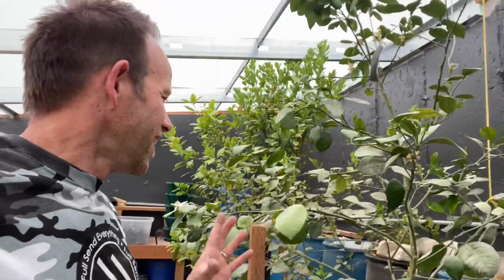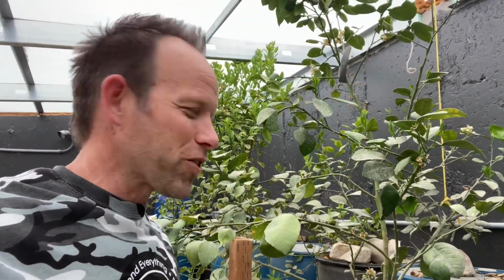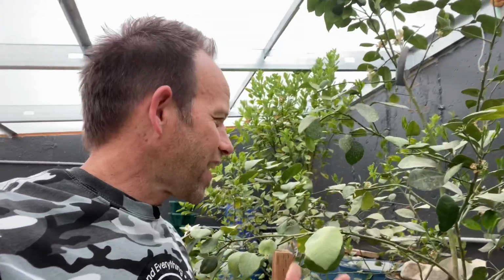And by the way, let me just say that if you could bottle this actual smell, the smell of these blooms in here, you would be a millionaire. Like, I cannot explain to you how amazing it smells in here. Like, I love just hanging out in here and smelling it. To me, it just reminds me of growing up in Phoenix and smelling this amazing smell.